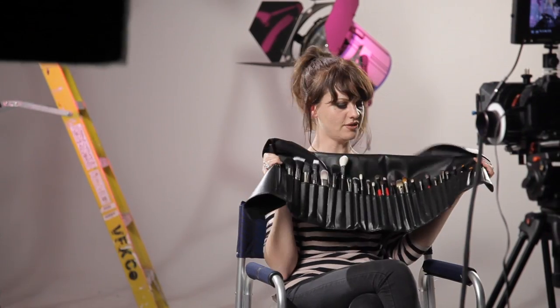These are the tools of my trade, this is my brush roll. You can see there's lots of brushes in here. This one here is really good for sculpting the face, because when you're working with really strong lighting, the face becomes really flat. So if we use this, then we can, you know, give the cheekbones. And this one's the same in the socket line.